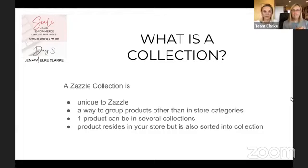Some Zazzle designers get very misled and confused about what a store category is and what a collection is. A category is to organize all of the products in your back end, mostly in your store. Think of it as the department tree of your store. And a collection is what you do to group things together to provide a service to the customer. A collection could be a particular suite, like a birthday party collection, so everything to do with that specific style. Or it can be a collection of items, like all of your favorite mugs, a coffee lovers collection or something. So you have a lot of leeway, a lot of things you can play around with, but it's a way to group your products other than in your store categories.